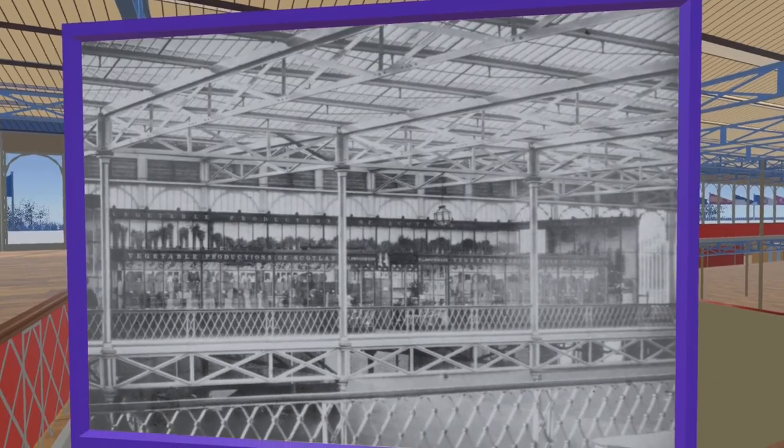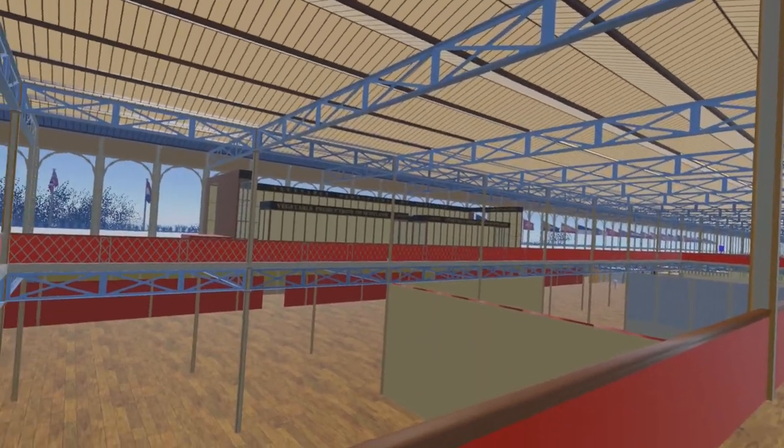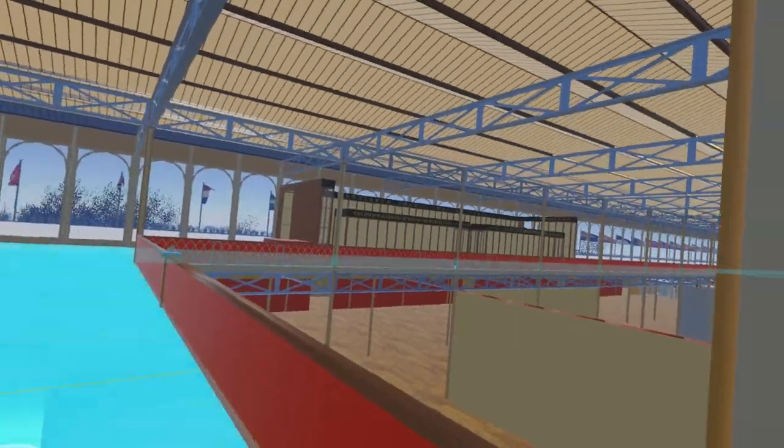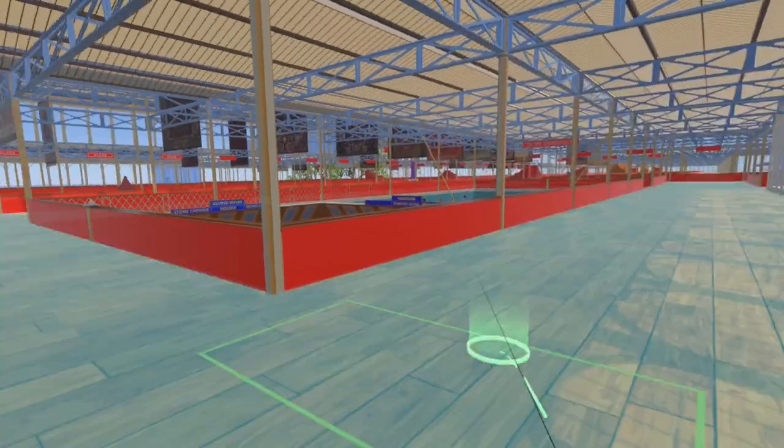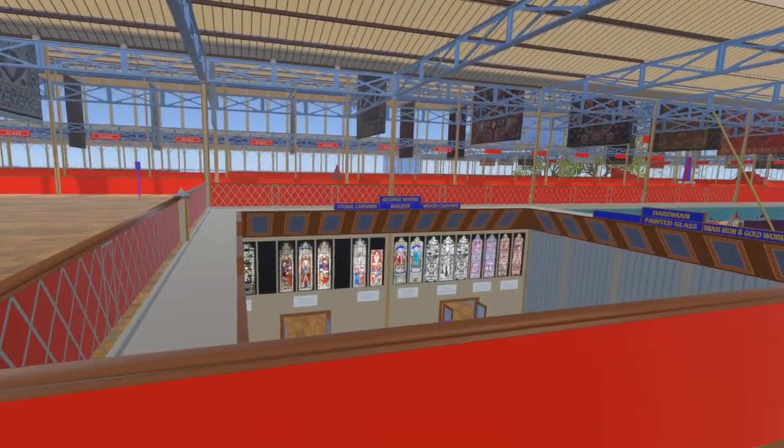Moving to the gallery, this photograph is of the stand of Peter Lawson and Sons of Edinburgh. This stand is located on the south gallery on the western side of the building. It is slightly southwest of the medieval court.